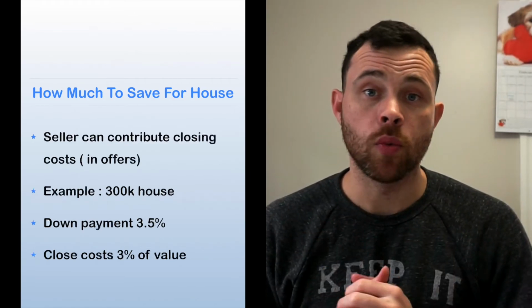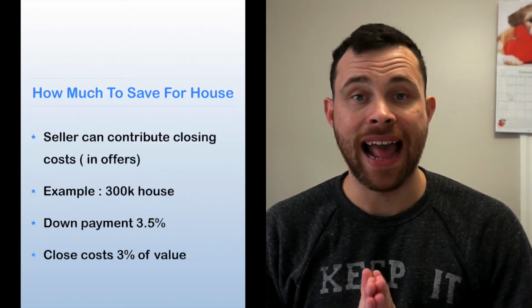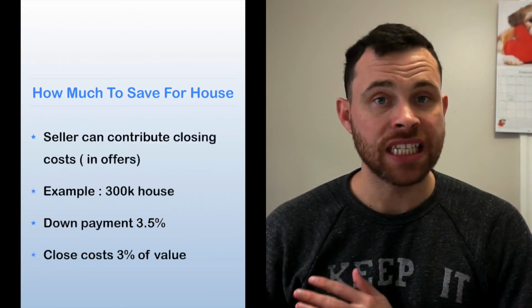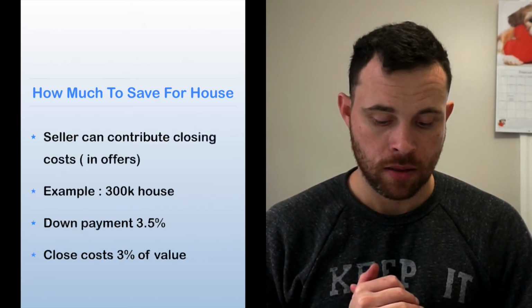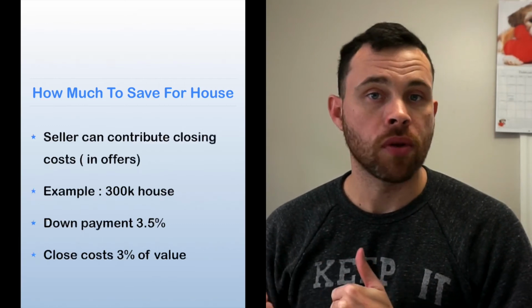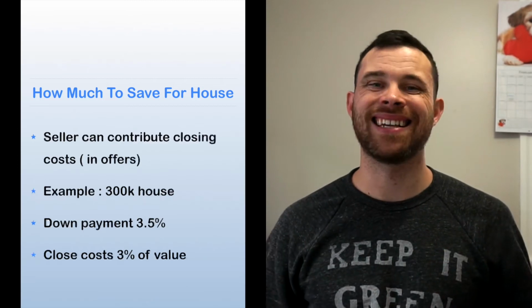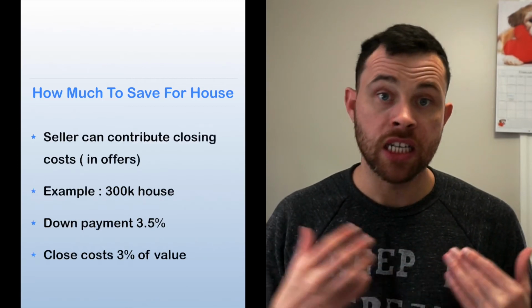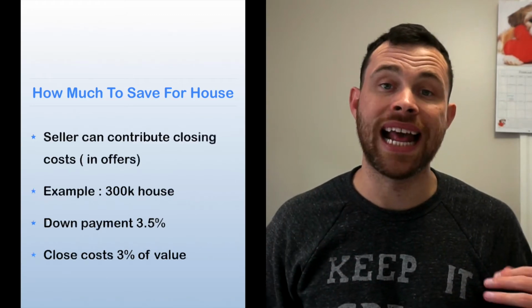As an example here, we have a $300,000 house. Our down payment is 3.5%, so it is an FHA loan. That's in the ballpark of $11,000 for the down payment. And our closing costs are typically 2 to 3% of the value, and that's going to equal anywhere from $6,000 to $9,000 in closing costs. So we can already see our payment is around that $20,000 ballpark of what you should have saved to buy that first property.